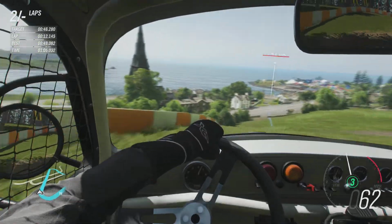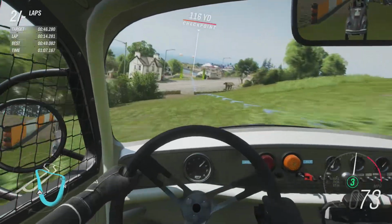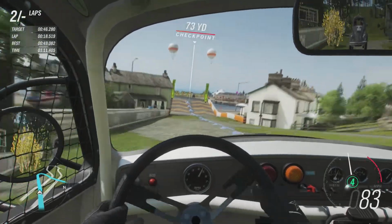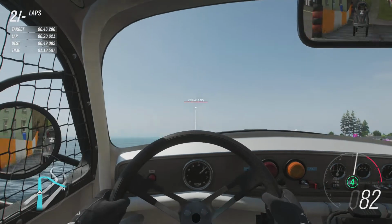The Lancia was shit in the water. The BMW was shit in the water. All of them were. The Alpha was shit in the water. But this car doesn't even know there's any water there.